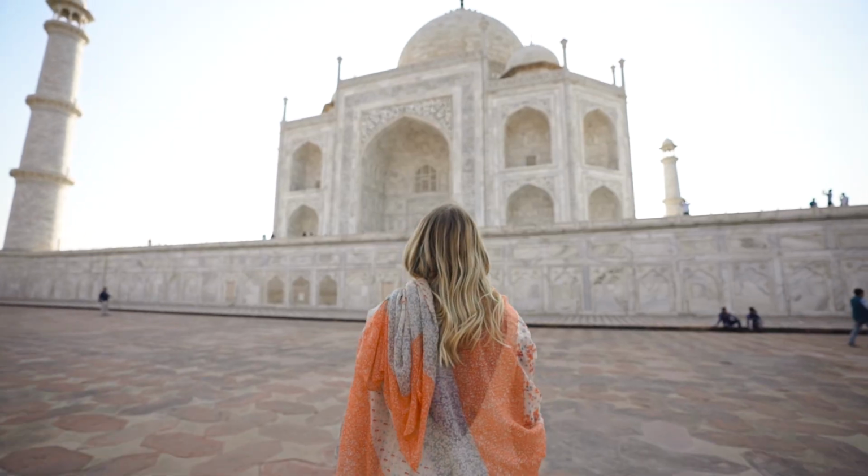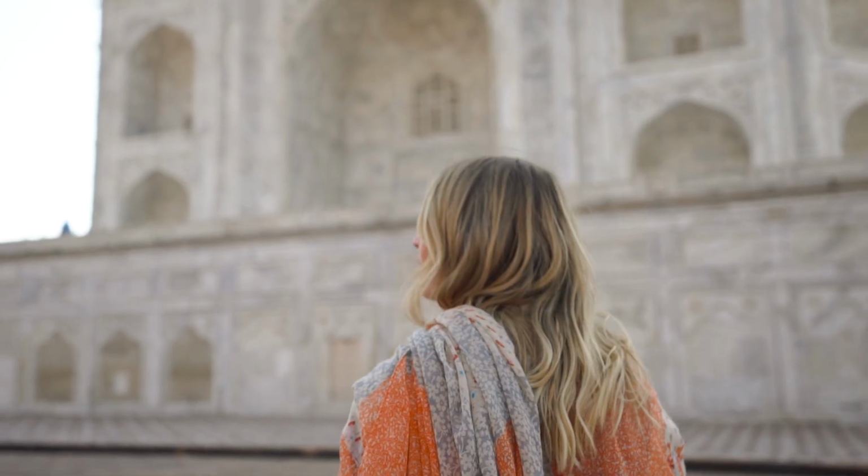So I'm taking over Fun Facts with Jess. If you guys want to know what the Taj Mahal is and why it was built, so there was an emperor. He was a bit cheeky. He had 3 wives, and his 3rd wife was his favorite. So he decided to build this mausoleum in her honor. So when she died, they placed her body here, and her body is still here. So she lays inside this beautiful building.